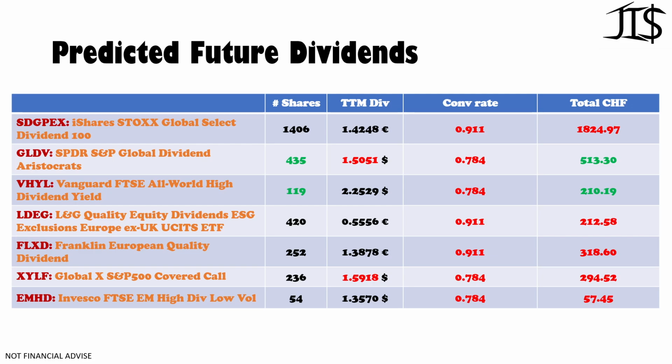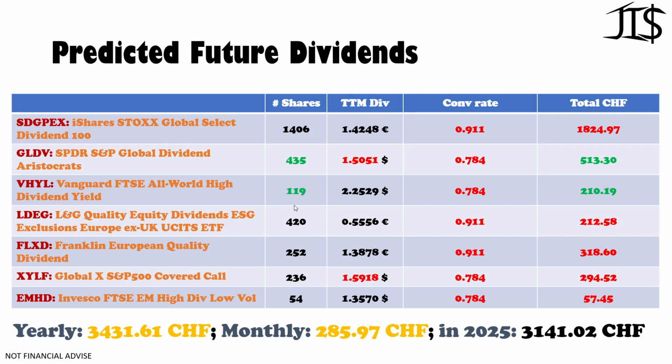And overall, thanks to the fact that we added to GLDV and VHYL, which gave a positive result for our dividends, but it's just because we added the extra shares, of course. We are slightly in the red, so I put them in orange or orange yellow. So we will receive yearly from now on, with the trailing 12 months as the average dividends, with the new amounts of shares that we have.